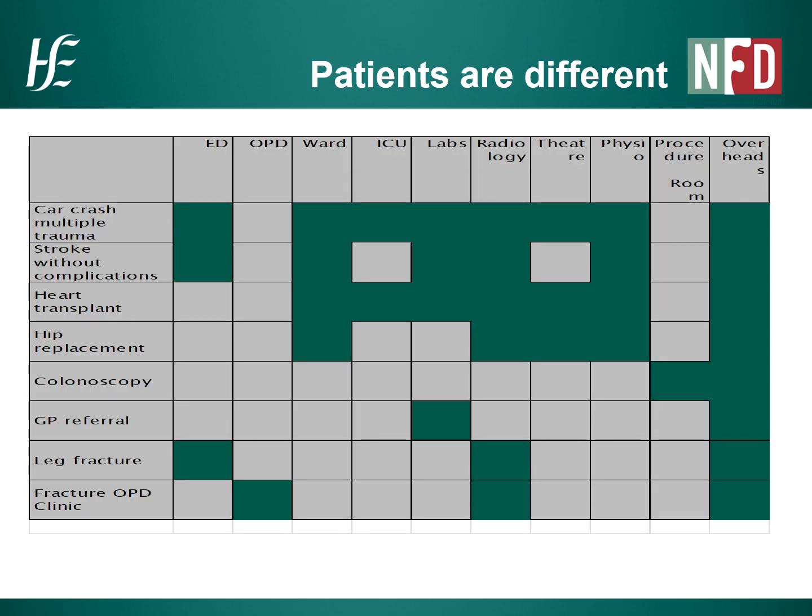But patients are different and they consume resources in different ways. So a patient that has had a serious road traffic accident may come in through ED, move to theatre, then into ICU, and then onto a normal ward, all the time using diagnostic and paramedical services. Whereas a patient attending a fracture clinic will attend the clinic only and probably get an X-ray. A patient attending for a planned scope will probably just attend the endoscopy procedure unit with a sample sent to pathology only if needed. So our patients follow different pathways and use different resources.